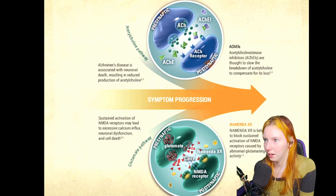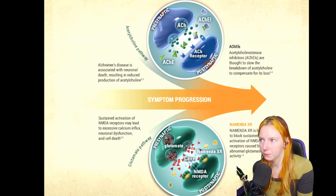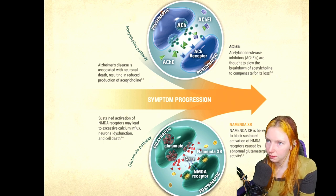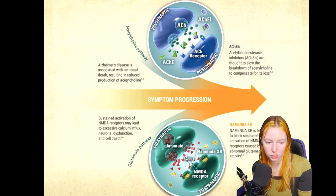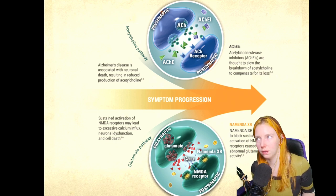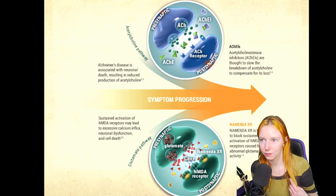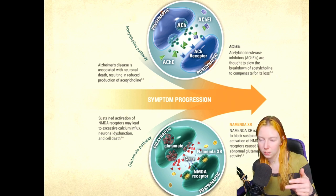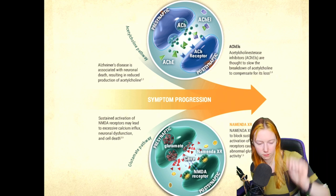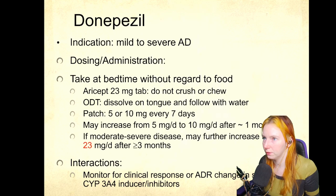Our NMDA agent, so Namenda, actually works to block and modulate the activation of our NMDA receptors. NMDA receptors help modulate the activity of glutamate, and glutamate is an excitatory neurotransmitter. So with sustained activation of NMDA receptors, we can see toxicity. So there's really a balance when it comes to neuronal activity and receptor activation. Excess activation can kind of burn out the cells a little bit and cause cell death. So we can either modulate our NMDA receptors or increase the availability of acetylcholine. And of course, we have our antibodies as well that can help to reduce that production of the beta amyloids.